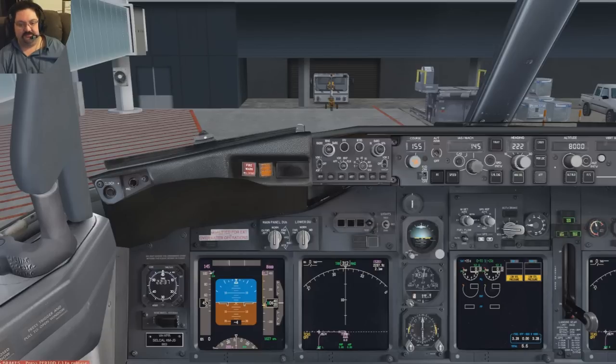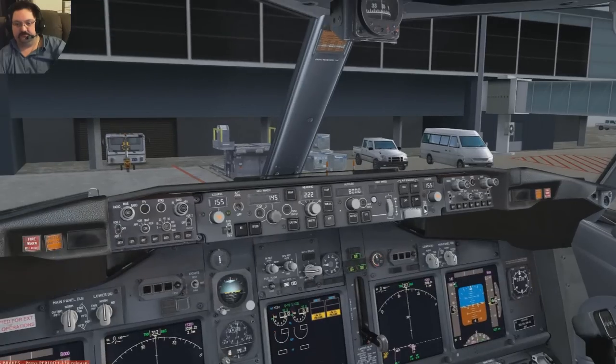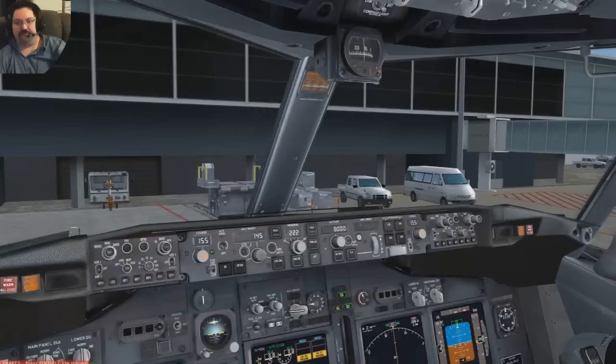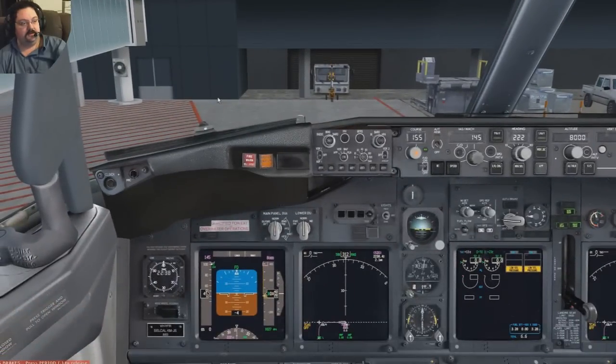Once established above 1500, we'll begin the retraction of the gear, retraction of the flaps if possible, and we're probably looking on a left-hand circuit. I'm intending to fly the VNAV and LNAV profiles, so I'll turn on the flight directors. And if we do need an air return, the weather is CAVOK. So when there's no questions, we'll go ahead and get our clearance.